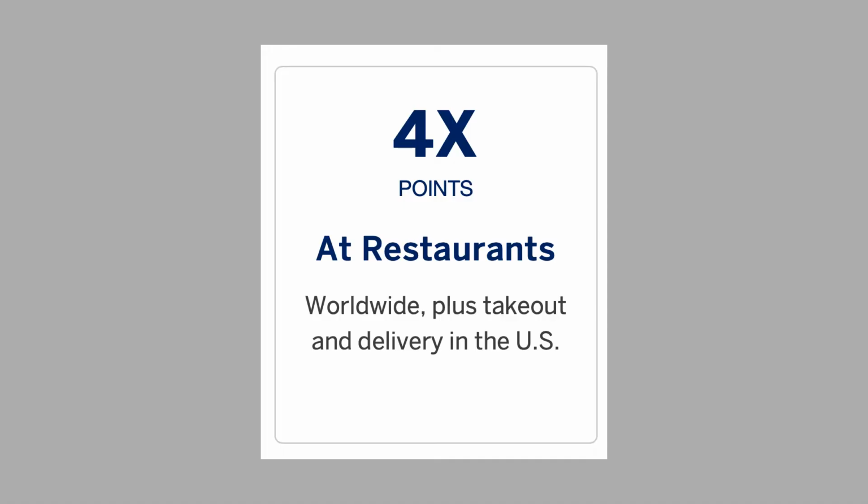Now, where this card might be lacking a little bit when it comes to multipliers is the Gold card does have 4 times points on restaurants, where the Green card only has 3 times points, but the Gold card does have a $100 higher annual fee. And really, to offset that $100 additional annual fee, you'd have to spend $10,000 on restaurants in order for that to kind of break even.